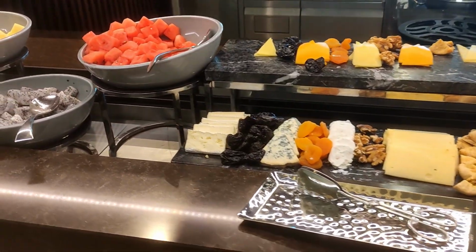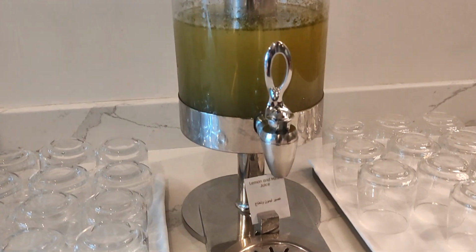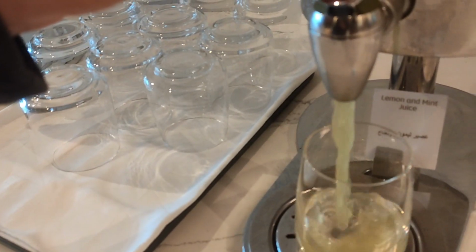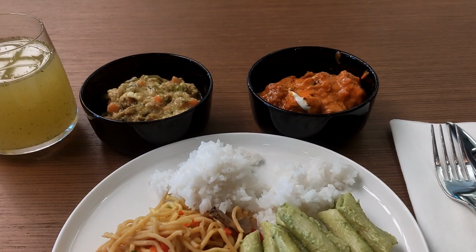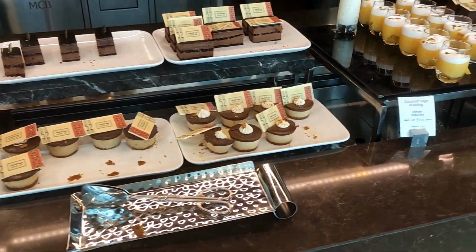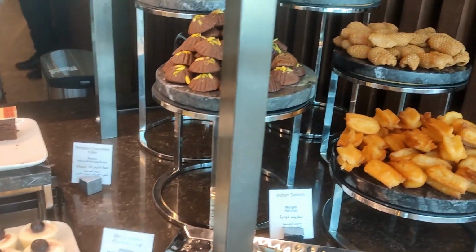There was an excellent selection of cheese and fruit, and by some miracle they also brought out a lemon mint juice to the buffet. Of course I couldn't resist. In a corner of the buffet there was the dessert collection, and boy was there a lot of choice here. It looked all very tempting, I just had to try some.